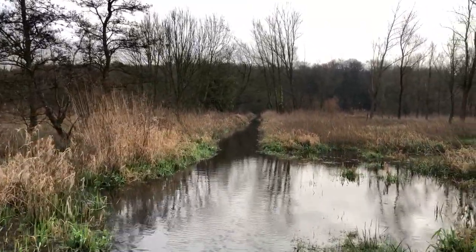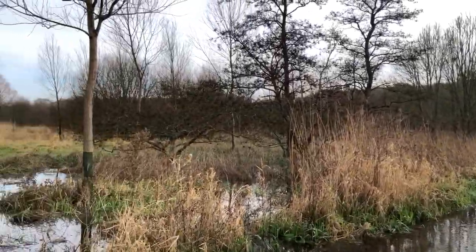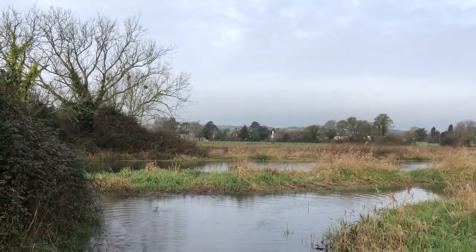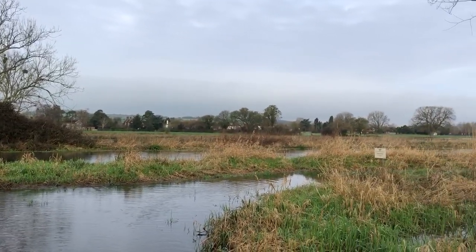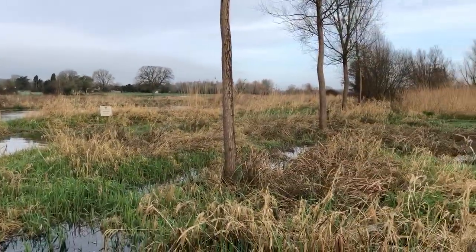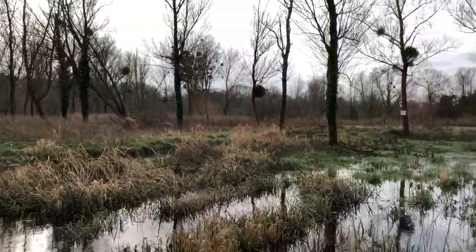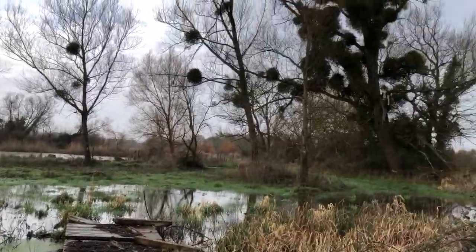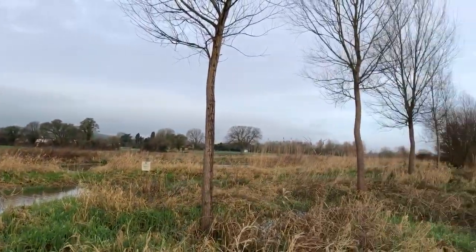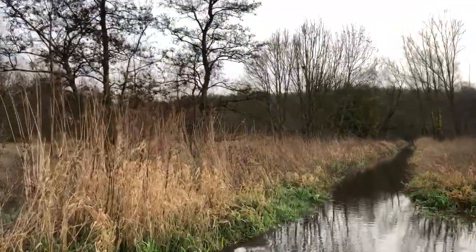Okay, that's not too bad. So flooded. There's the village, and you can see there's a little river there that comes out, and that's completely flooded. It's all flooded here. Look at that beautiful tree there. And there are the swans over there. I can't see them now. Let's just see how far I can get.